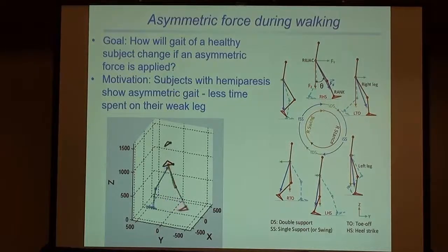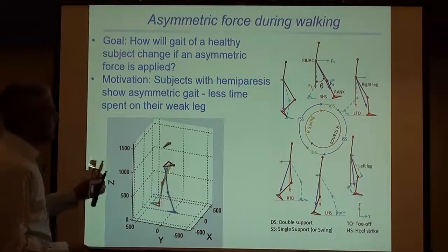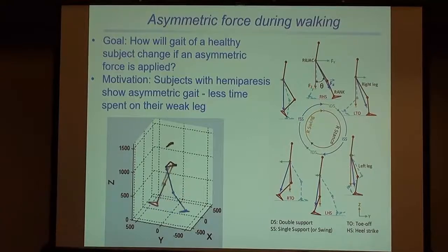And the motivation really here is that many of the stroke patients walk asymmetrically. Of course, our goal is not to make healthy subjects walk asymmetrically, but to understand the basic science and see if we can flip it around. When patients with stroke are walking asymmetrically, how can we help them to walk symmetrically? So this is the first experiment that we did, and we of course found some very interesting results.